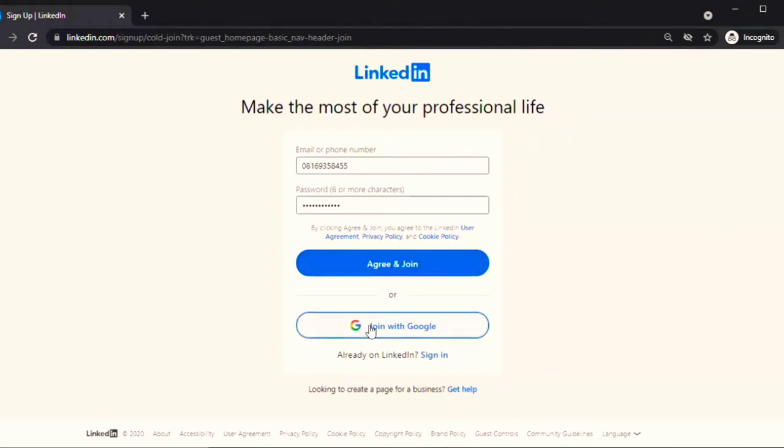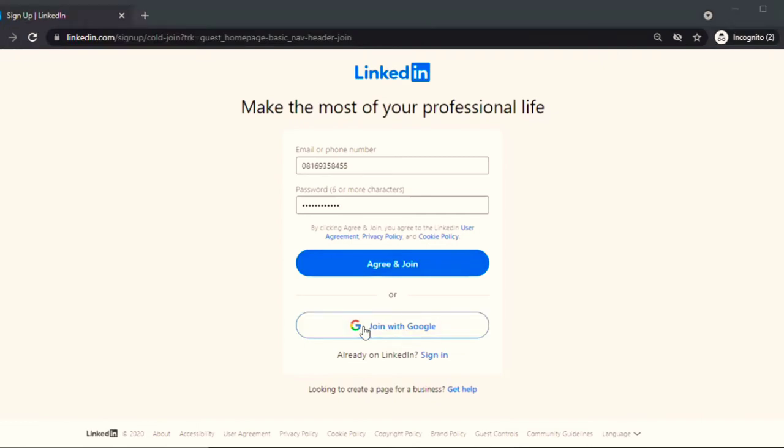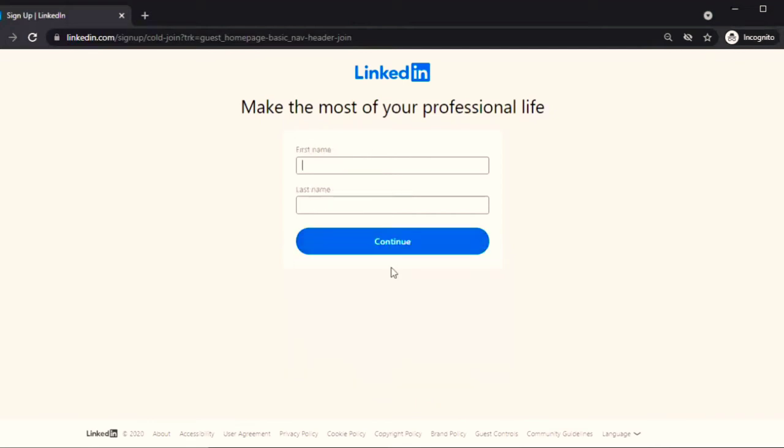Or you can join with Google. All right, let's join with Google to save a lot of time. So Google is going to authenticate this. So yeah, put your email. Let me see. Sign in. I said sign in, not sign up. Whichever way, let's go with the first one. Agree and join. First name. I'm trying to set up like a dummy account.